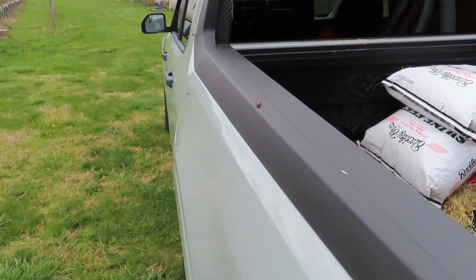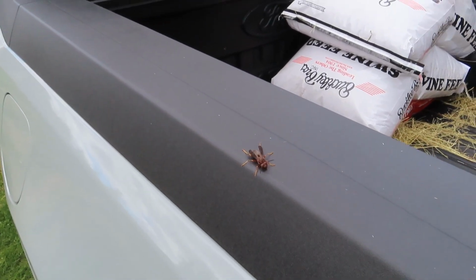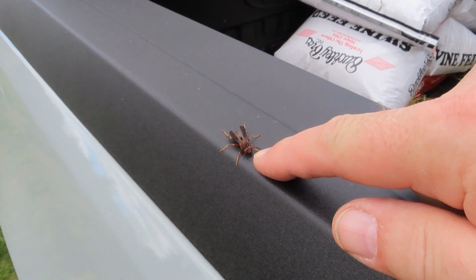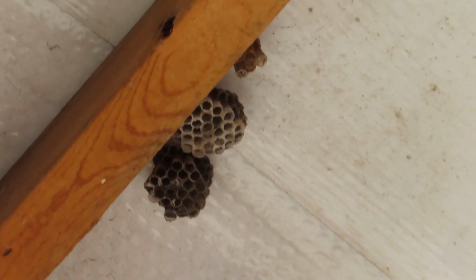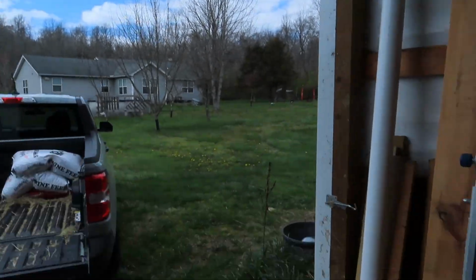Well, spring brings out the good critters and the bad critters. These guys are not fun to be around. Come on now. I only showed you that because they come to this barn all the time. Don't know if I can get up there. Yeah, right there. And they make all kinds of nests in the summer. So they're a pain, but part of farm life, I reckon.